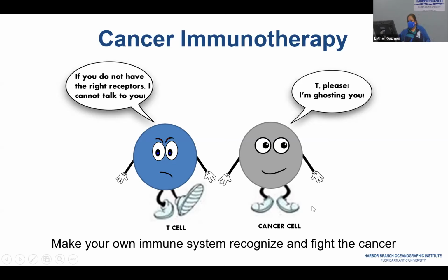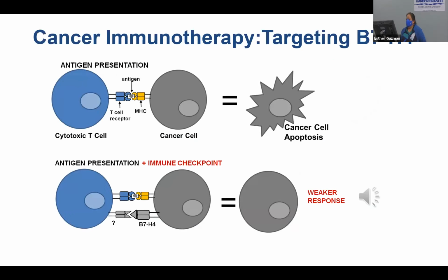In order for a T cell to recognize a cancer cell, that cancer cell has to have particular receptors, or it changes the receptors that it expresses to avoid that recognition. So we're trying to work on those receptors to see if we can make our own immune system recognize the cancer and fight it. There's a cytotoxic T cell, or killer T cell, that if it sees a cancer cell and there's the presence of the right receptors, will kill the cancer cell and you will get apoptosis.